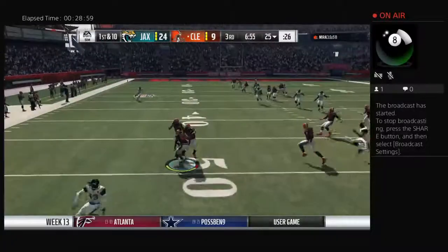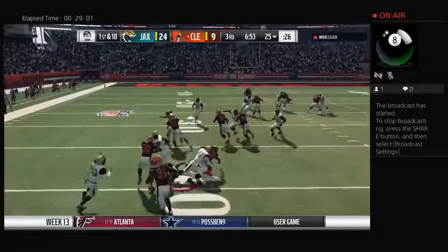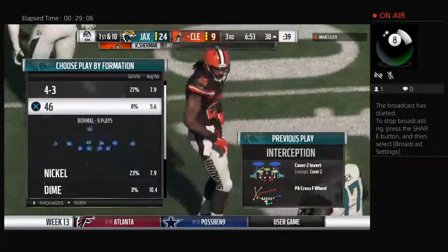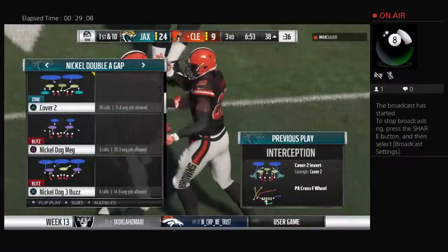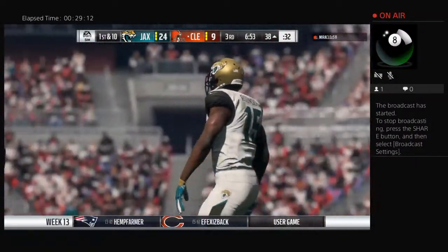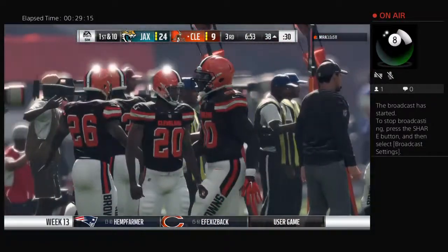Into heavy traffic, and it's intercepted. It's the former Seahawk, Richard Sherman. And this one will be returned to right around the 38-yard line. First possession of the 3rd quarter, an interception, so maybe a second-half tone setter. Indeed, and not the tone they wanted to set.